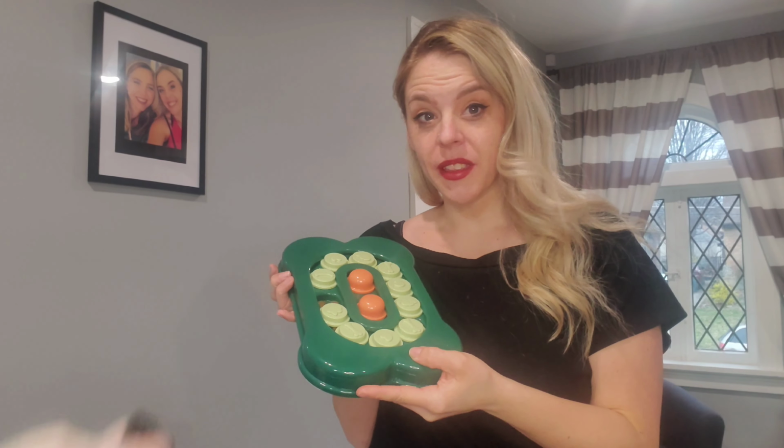I wanted to pop on and quickly review this slow feeder we just picked up on Amazon. This is Barker, my little buddy. He's obviously very excited. He is a very quick eater, so we just thought we would get a slow feeder in order to help slow it down.